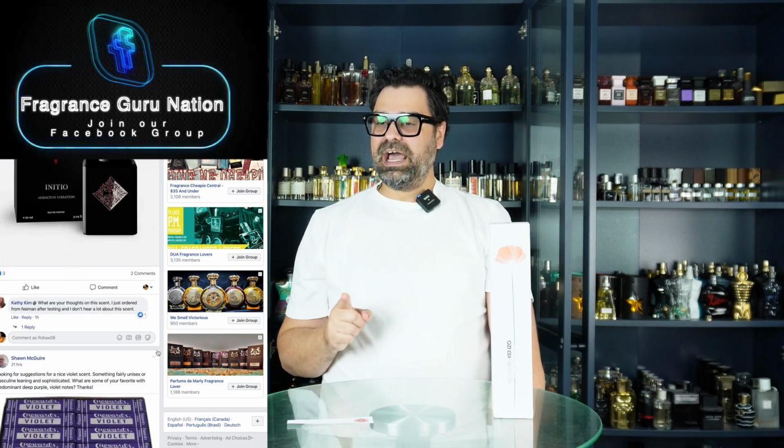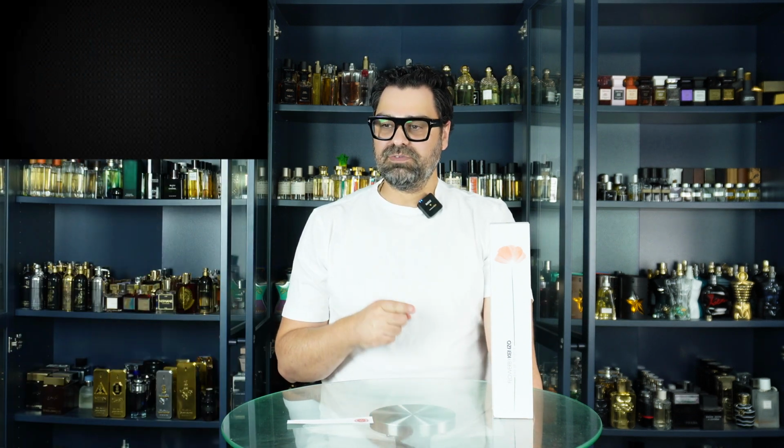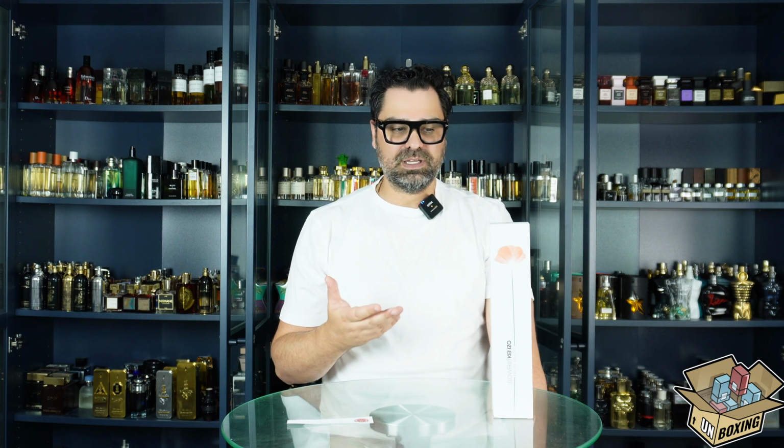And I also have, this is part of the Fragflex haul, they have this one and they have the EDP, which I think was the early release. This is a newer release or a newer re-release. I think they got released twice. I always thought that this line looked interesting. The bottles look really interesting with the flower, the big stem and all that. So finally I get to sniff one of them.